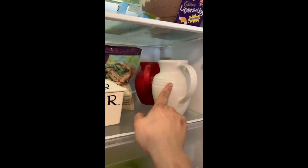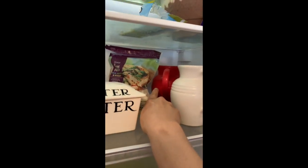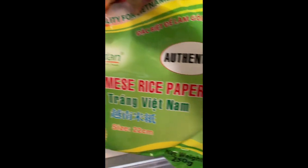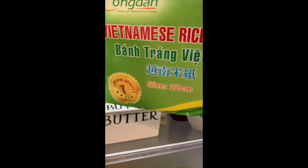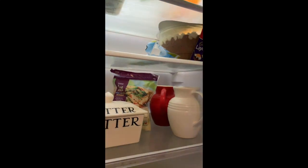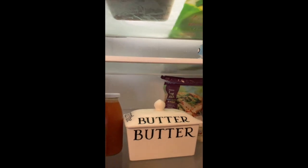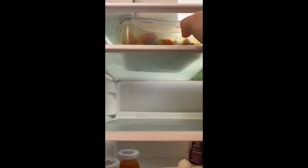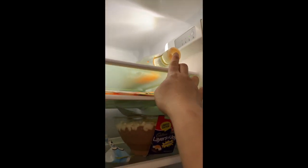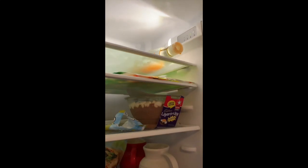I've got here almond milk from Alpro and hazelnut, and I've always got this rice paper, Vietnamese rice paper. During lazy days, I use this for my wraps. If I can find any gluten-free wrap, I use that. I already have this pre-prepared curry, vegetable and chickpea curry, and my husband loves chili sauce. He always has that in the fridge.